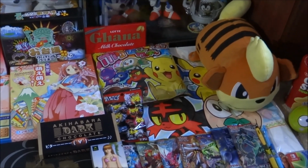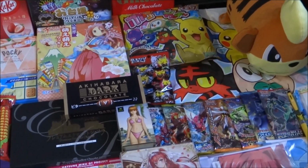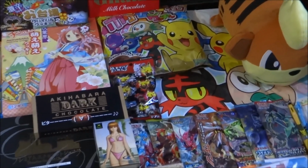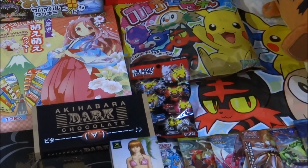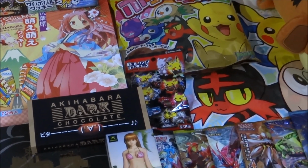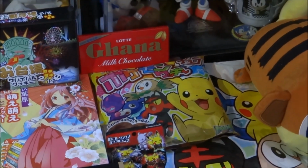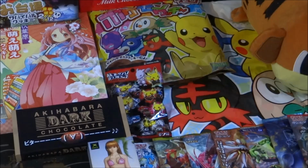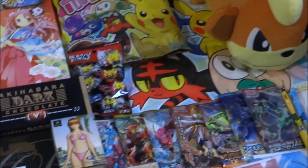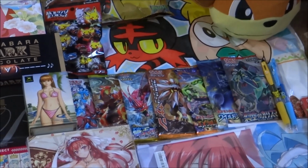Coming to the left of it, these are some food related items. That bag there with Pikachu on it, it's got food in it, and the bag underneath it, I can't actually remember what this one was that I picked up now. It's got a random character on the tin, and I think it's got some sweets inside it. I should just say, on top of that Pikachu bag is some milk chocolate. You will see some food related bits as we go through this haul.